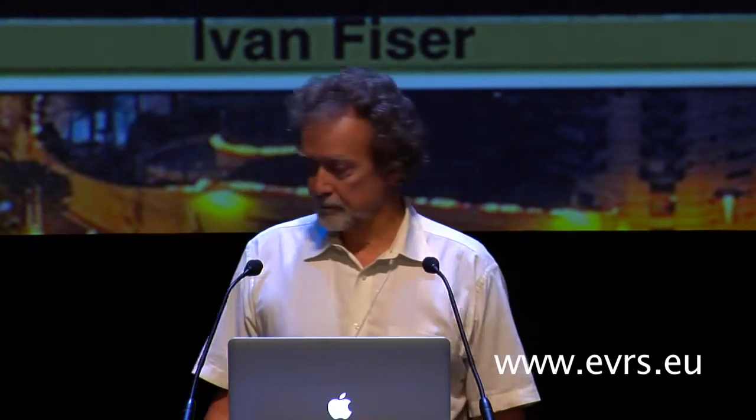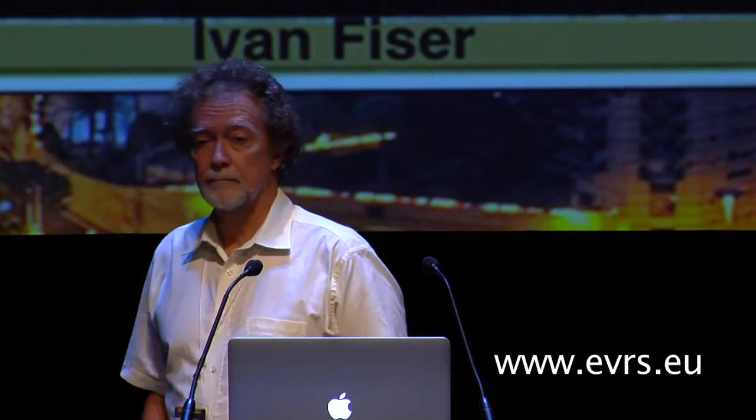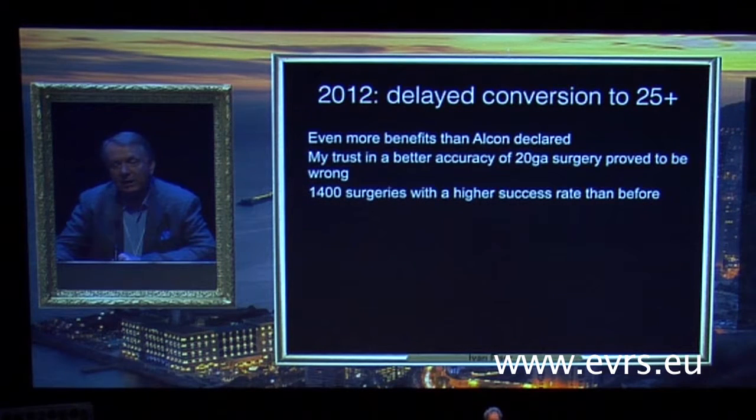Why do I advocate the micro-incision vitrectomy surgery? I told you yesterday, I did not use them routinely because of some financial concern and due to my trust in a better accuracy of the 20 gauge. But when I started with the 25 gauge plus 4 years ago, I realized that it is even more beneficial than Alcon declared. And my trust in a better accuracy of 20 gauge proved to be wrong. I performed over 1,400 surgeries with a higher success than before.